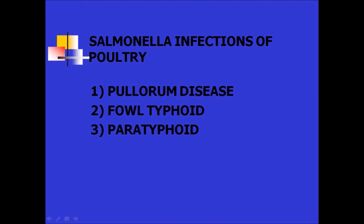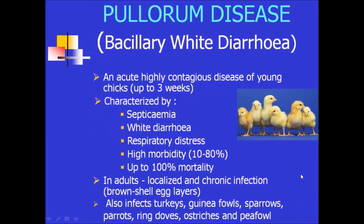In the first part, we are going to discuss pullorum disease. In the second part, we are going to discuss fowl typhoid. And the third and last part, we are closing it with paratyphoid. So first of all, we are going to discuss pullorum disease.